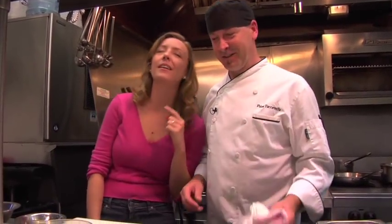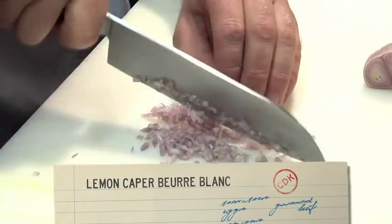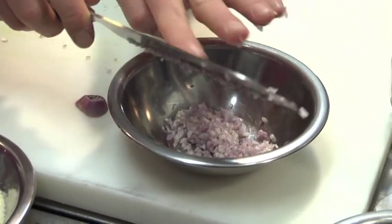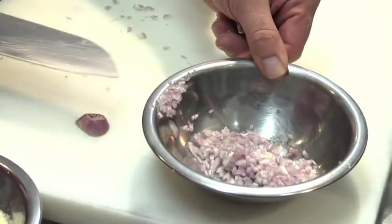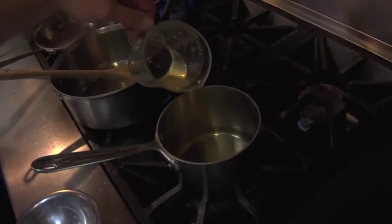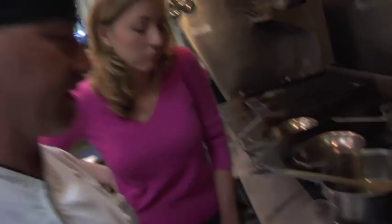Now we're moving on to get ready for our Lemon Caper Beurre Blanc, the classic French butter and wine sauce. To make the Beurre Blanc, you'll start with shallot finely chopped and white wine. We're looking for about a tablespoon. Yes. So we're gonna move over to the stove and I'm gonna show you how to make some Beurre Blanc. So we've got half a cup of wine. This is a Chardonnay. Great. Sauvignon Blanc would work. Pinot Grigio would work. Any white wine? Any white wine would work.